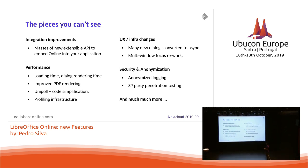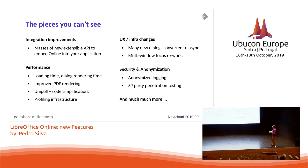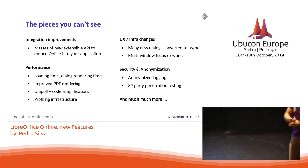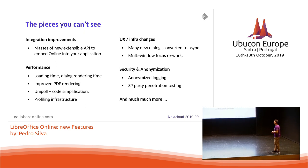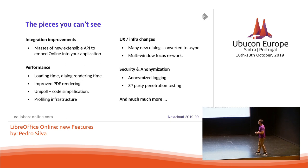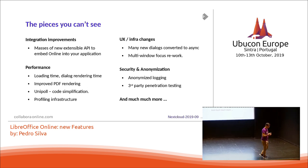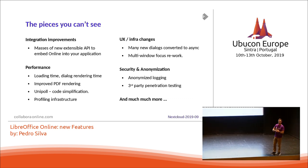So I do love to work there, and there is a lot of things that we have been doing that might not be that clear, but many dialogues were converted asynchronously, and this has a huge impact on the end experience. There is multi-window focus rework, which is quite a big one. Improved PDF rendering. And now I'm even remembering some more: yes, the dialogue rendering time as well. There are just many things that I would love to talk about after this. If you can, come to me and ask any question.